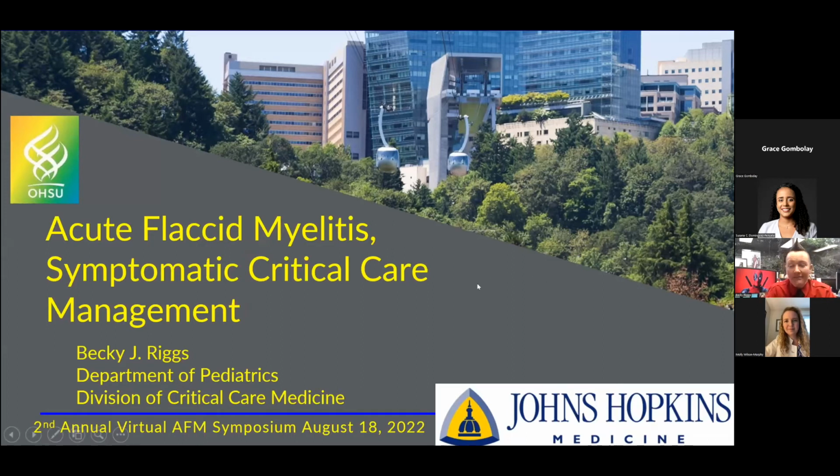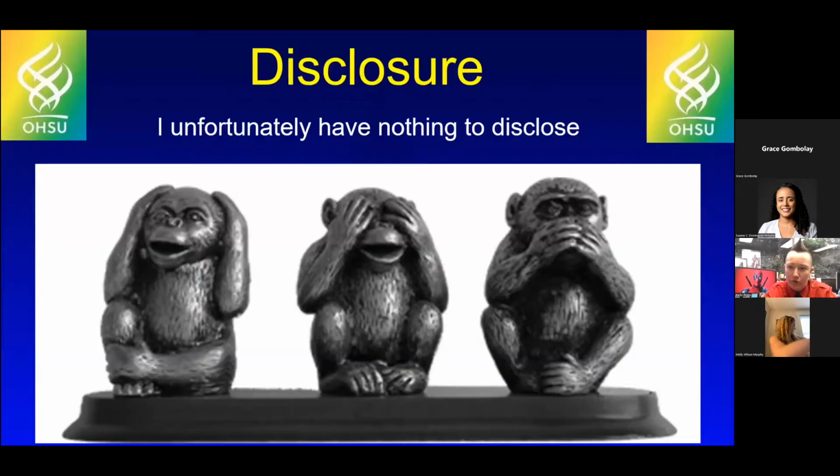But I will say that the vast majority of my experience directly caring for children with acute flaccid myelitis was in Baltimore at Johns Hopkins, acutely caring for children in the ICU. And then also chronically caring for a lot of children with acute flaccid myelitis. So often kids coming through the Baltimore area receiving amazing services from the Kennedy Krieger Institute. And unfortunately, a lot of those kids would kind of go between Kennedy and our institution. So that's where I get a lot of my personal experience taking care of these kiddos. So unfortunately, I have no disclosures today.